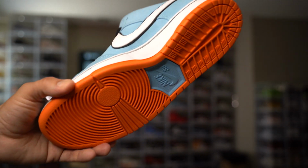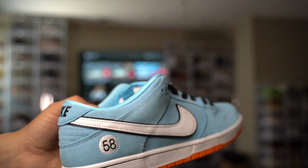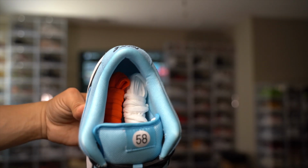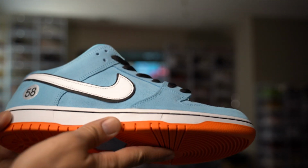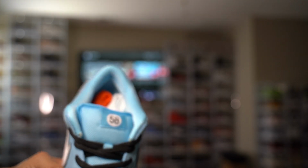Something just told me as soon as I seen these, hey, this is a collector's piece. So yeah, got it. And here it is, quick overview. There's the laces inside. This is a Miami Dolphins color, beautiful colorway, beautiful, beautiful. 58 right there on the tongue.